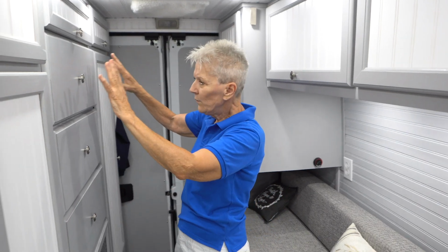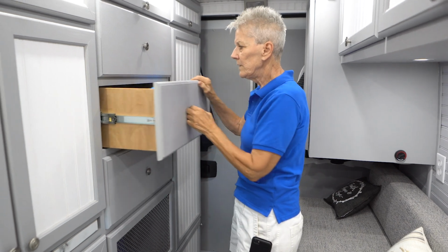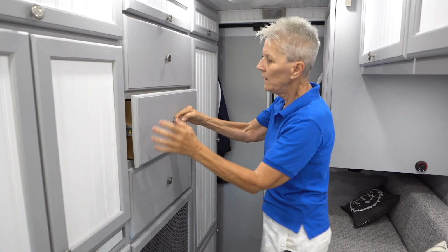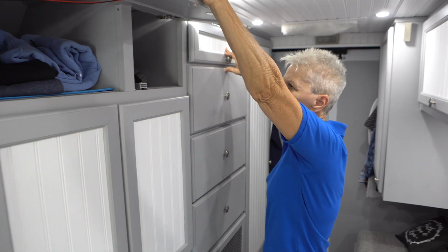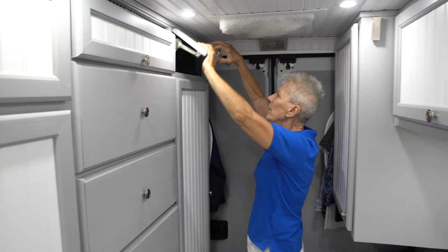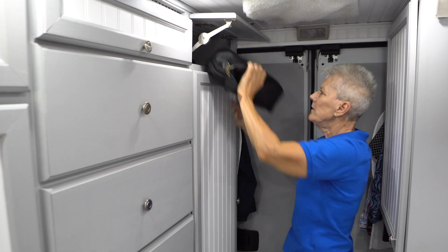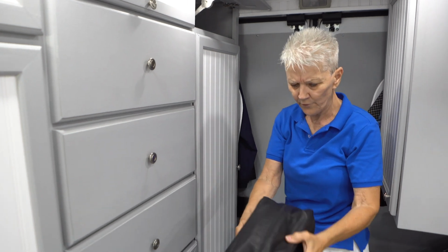So now we have the same 3 very deep drawers. They hold a lot of stuff. Look how deep that really is. They're just terrific. All kind of room in there. This looks small, but it goes way back. And then this is the envy of every man who has those kind of things for travel.